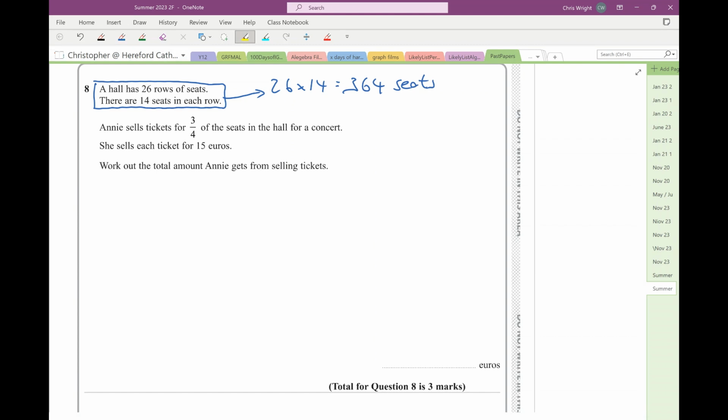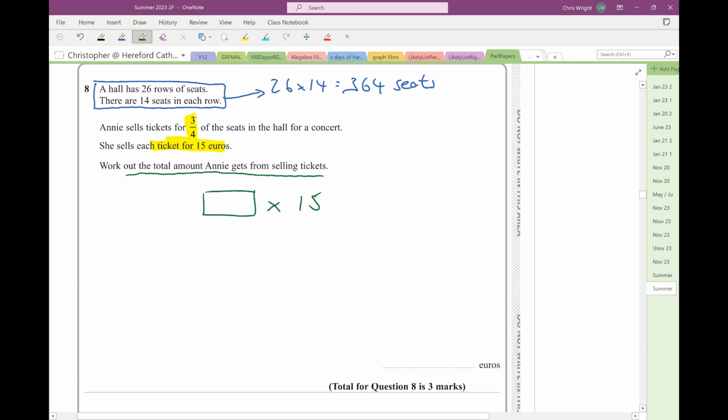Annie sells tickets for 3/4 of the seats in the hall. She sells each ticket for €15. Work out the total amount Annie gets from selling tickets. Well, each one she sells for €15. All we need to do is to work out how many seats she actually sold. Well, she sold 3/4 of the 364.